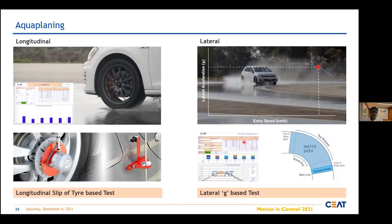In case of longitudinal aquaplaning, it is easy: we can look at the speed at which the aquaplaning kicks in. And in case of lateral aquaplaning, we look at the maximum lateral G that is achieved.